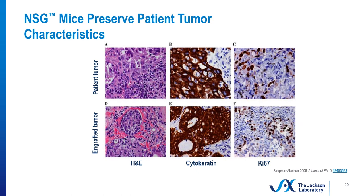And we can extend that even further when we look at the patient tumor and the engrafted tumor, again at the H&E level, and then also for markers such as cytokeratins, as well as a proliferative index looking at Ki-67, we can see that there is significant similarity in the patient tumor as well as in the engrafted PDX in the NSG mouse here.